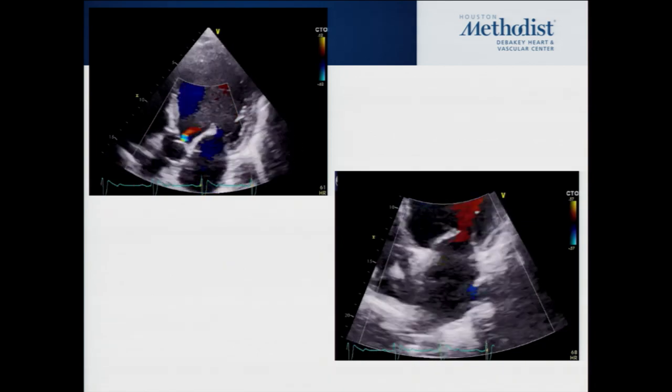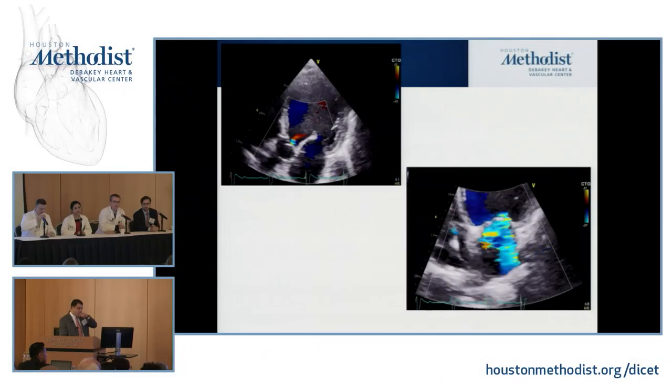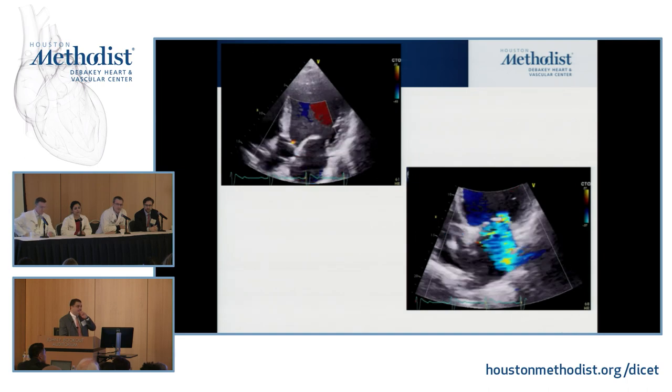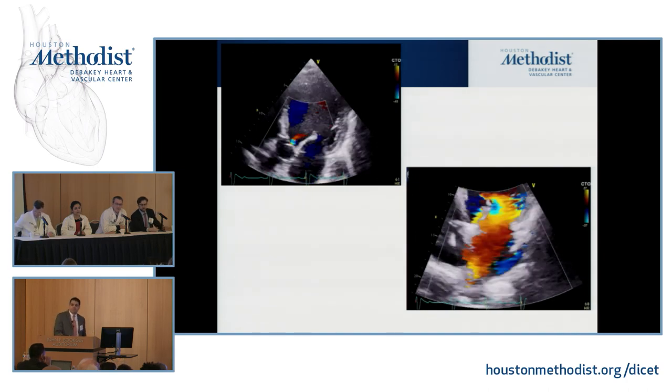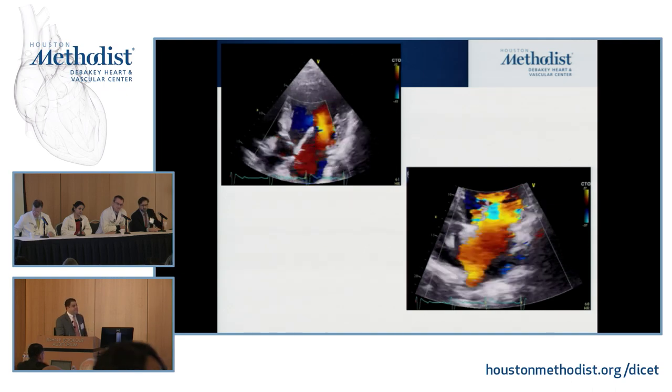Dr. Little, any comments on the echo? I think David hit most of the big items there. It's a very dilated ventricle. The systolic function is clearly very impaired. The real issue comes down to the mechanism of MR. And 10 years ago, we just called it MR.